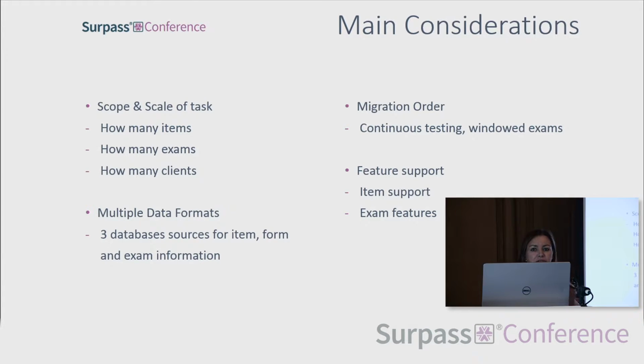Write a few scripts, a few programs, everybody come in some weekend, run them all, get the data over, and come in the next Monday, and all the test developers are starting to work in the new system. So we were looking at content belonging to 175 of our clients, and I think it's about 4,000 or 5,000 exams, and altogether just under 1 million items. So it's a pretty substantial migration exercise.